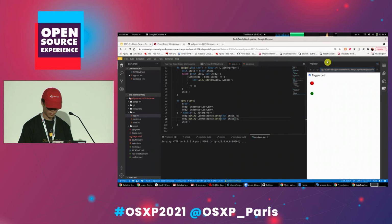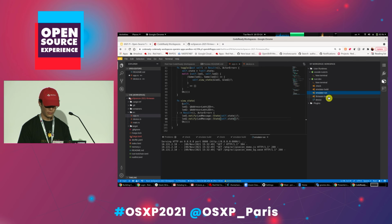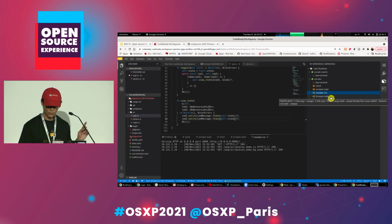You can run it again in the tab. It's not working, or maybe I have to refresh it. Yeah, see, each time I click, it will switch on both of the LEDs, or switch off the LEDs. So now that we have what we wanted to do, it's time to flash it in the card. I have to run this command, firmware build.